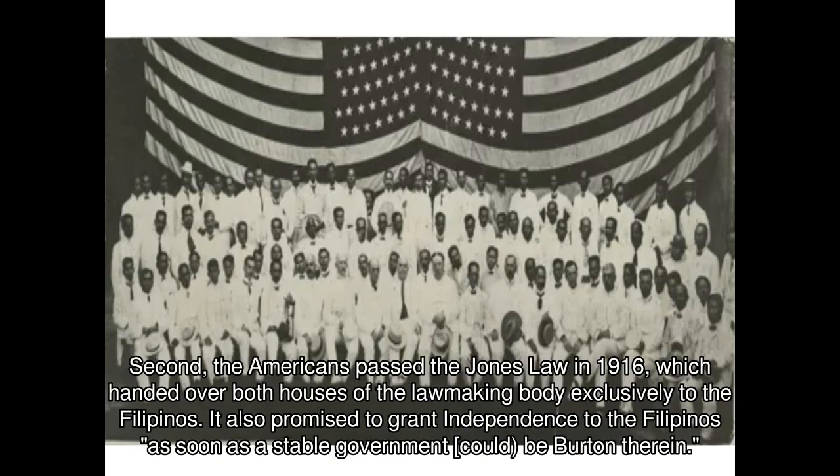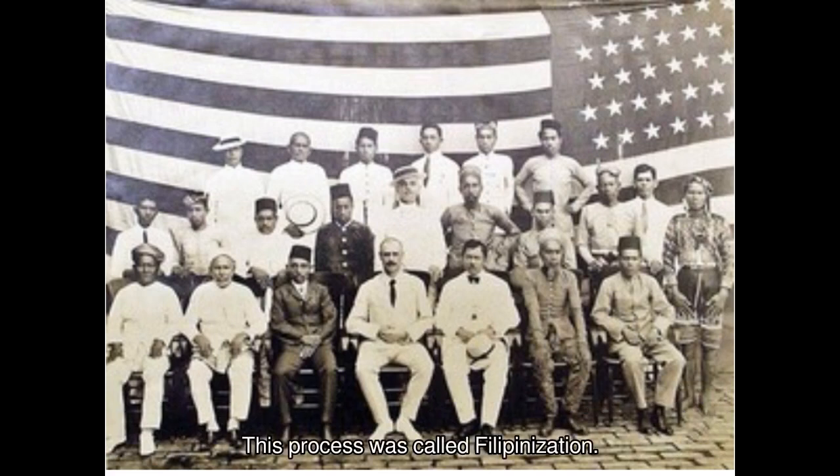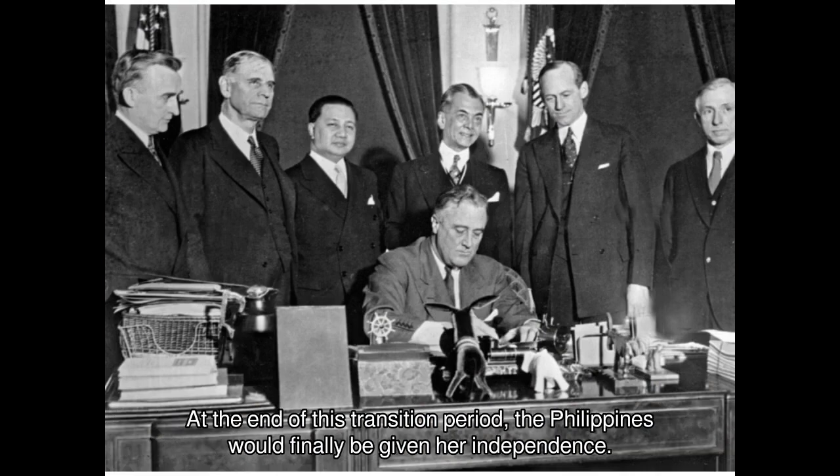Second, the Americans passed the Jones Law in 1916, which handed over both houses of the lawmaking body exclusively to the Filipinos. It also promised to grant independence to the Filipinos as soon as a stable government could be established therein. Third, the Americans under Governor-General Francis Harrison gave the Filipinos greater participation in the government. This was done by employing trained Filipinos in low and high positions in the government. This process was called Filipinization. Fourth, the American Congress passed the Tydings-McDuffie Act in 1934, which provided for the establishment of a transition government called the Commonwealth. At the end of this transition period, the Philippines would finally be given her independence.